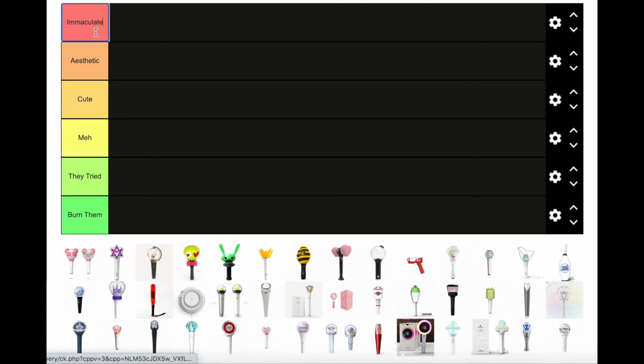So the first one is immaculate, pretty self-explanatory. These are the lightsticks that are just pure perfection. Below that we have aesthetic. These are also amazing and extremely pleasing to look at, but are a little simpler or less creative. Next we have cute. They're nice, but not anything groundbreaking. Below cute we have meh, not good or bad, just average. Beneath that is they tried. Here are the lightsticks where effort was made, but they missed the mark. Then finally we have burned them, which literally deserve to be thrown into a fire pit.